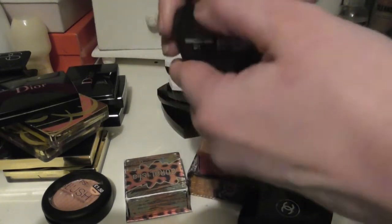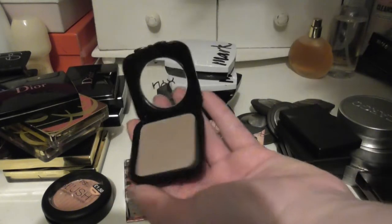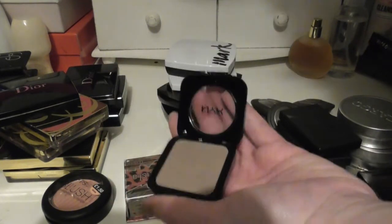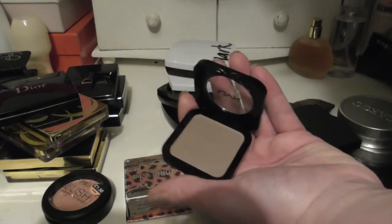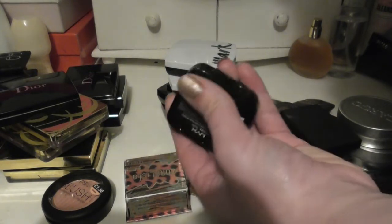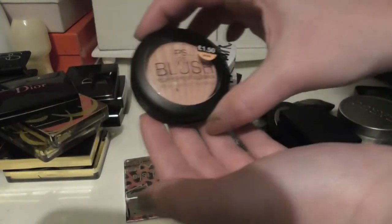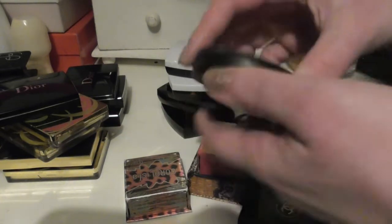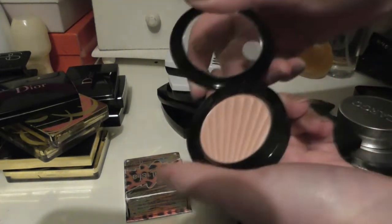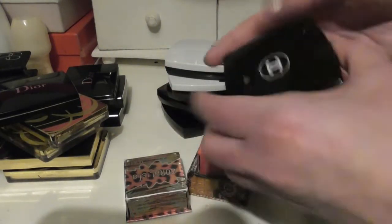I have one from NYX in the shade Taupe. If I can get it open. This is completely different to the taupe that they used to make. This is definitely a lot more cool toned. The other taupe did have a bit of warmth to it. I have one from Primark. This is in the shade Desire, and it's just a gorgeous kind of rosy color with a sheen. I haven't tried it yet, so I can't really comment on it.